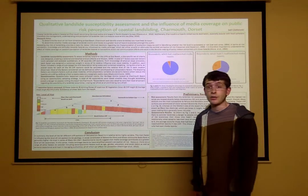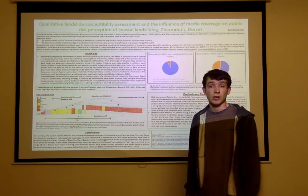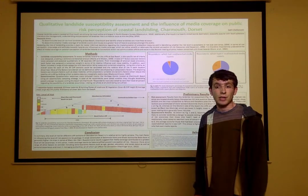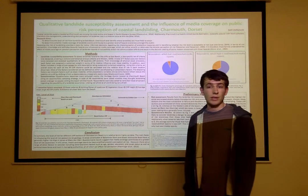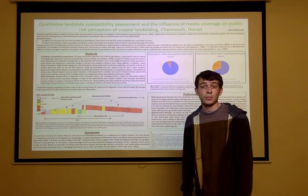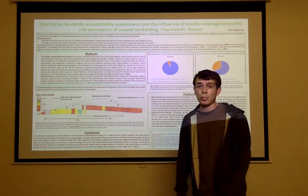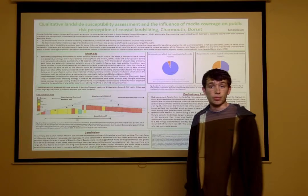Hi, so my project was based on the risk assessment of coastal landsliding at Charmouth in Dorset. Charmouth is a heavily visited tourist destination, especially popular with fossil collectors. Therefore, assessing risk is important for effective management in order to reduce the likelihood of fatalities or injuries due to landsliding. I also looked at the factors which influence people's risk perception.